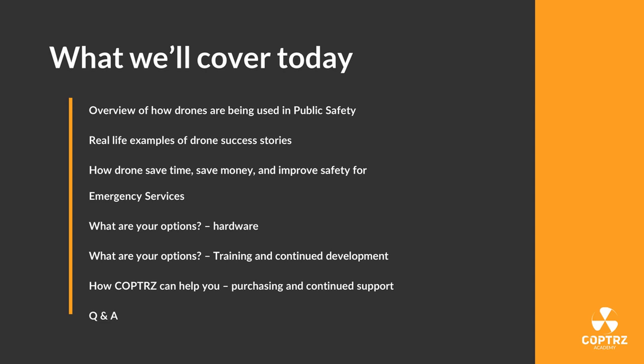Finally, we'll take a look at how Copters can help you. So purchasing processes and continued support in terms of the training side of things, the support and servicing, warranty, etc. So all that stuff that comes with either setting a drone team up within an organization or expanding what you've already got.